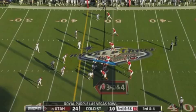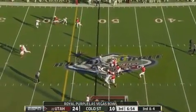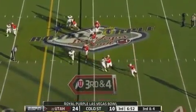This is a slow developing play where the left tackle grabs and holds on to the defender. Good job by the referee to stay with this play and get this foul.